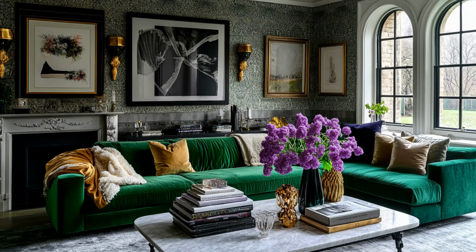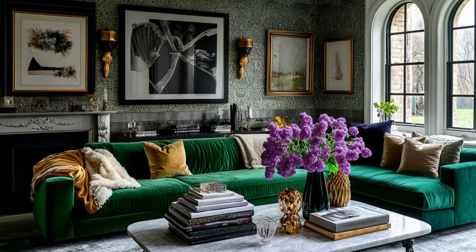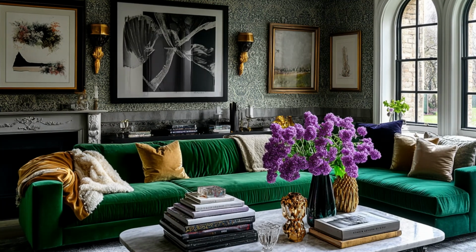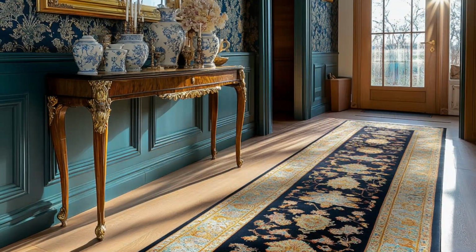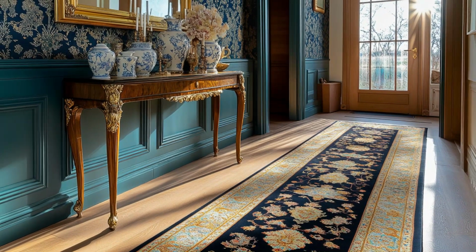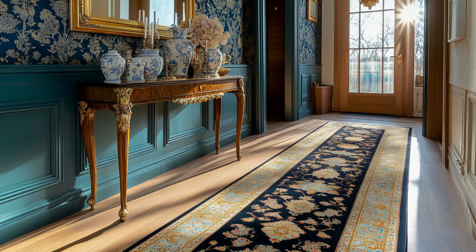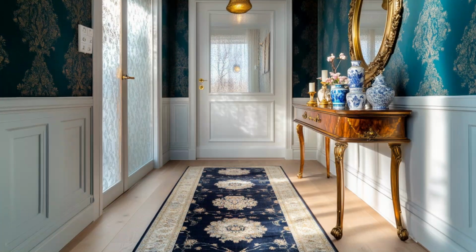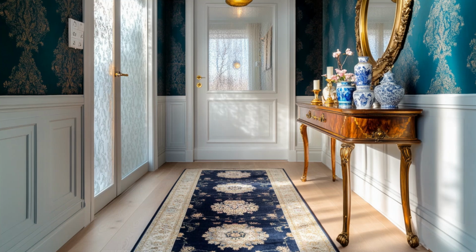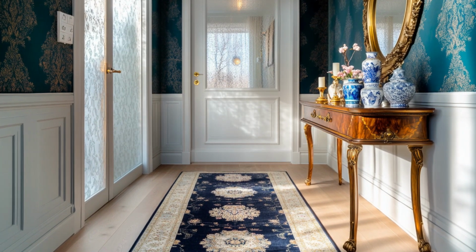To keep everything cohesive, choose a base color. For the room, this could be a soft pastel or a deep, rich shade. Then layer in pops of brighter hues through furniture, textiles, and accessories. One of the most effective ways to create depth in a space is by using a combination of contrasting patterns, such as floral prints paired with geometric designs or abstract motifs against vintage-inspired wallpapers.